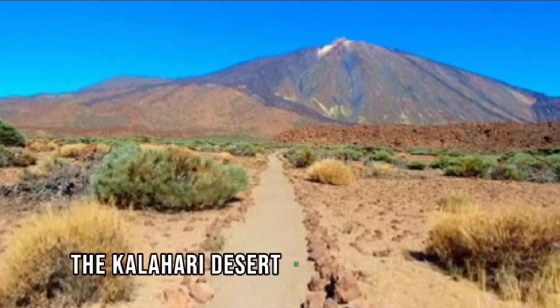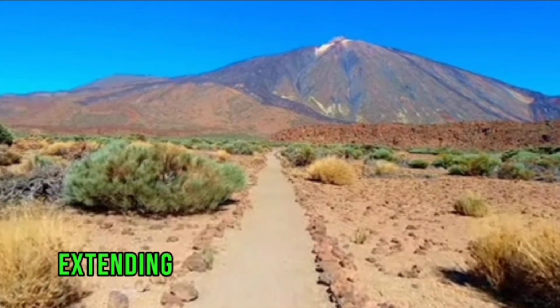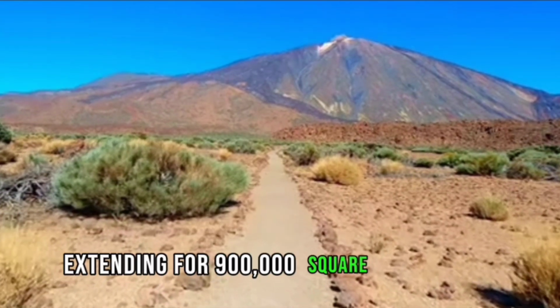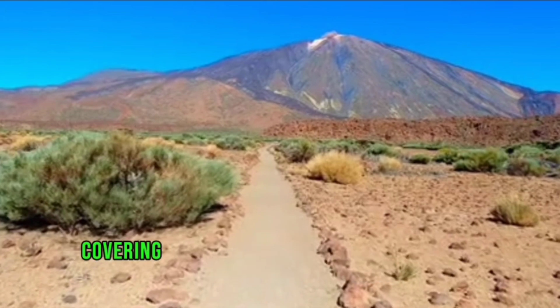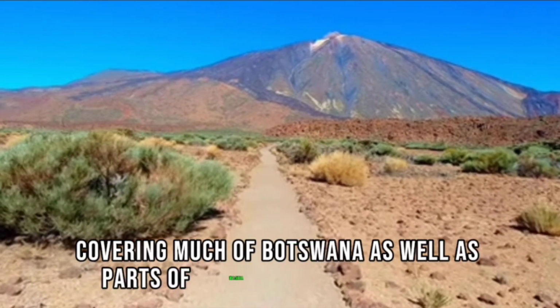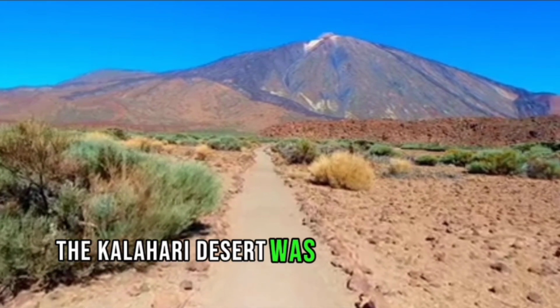The Kalahari Desert is a large semi-arid sandy savanna in southern Africa, extending for 900,000 square kilometres, 350,000 square miles, covering much of Botswana, as well as parts of Namibia and South Africa. The Kalahari Desert was not always a dry desert.